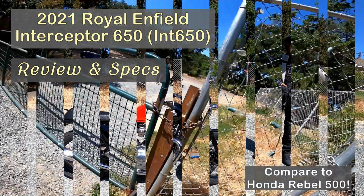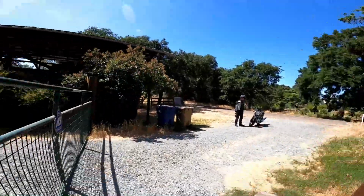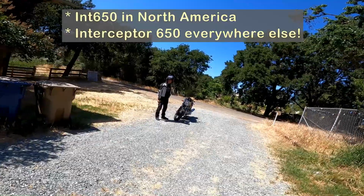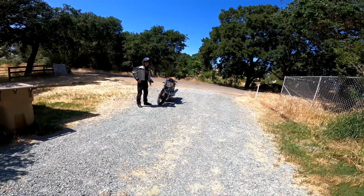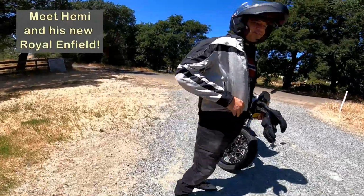Today, one of my friends, Hemi, is coming out with his brand new Royal Enfield Int650, otherwise known as the Interceptor 650 everywhere else in the world. I've seen it, but never been on it, and he's going to let me ride his bike. How are you doing? Good.